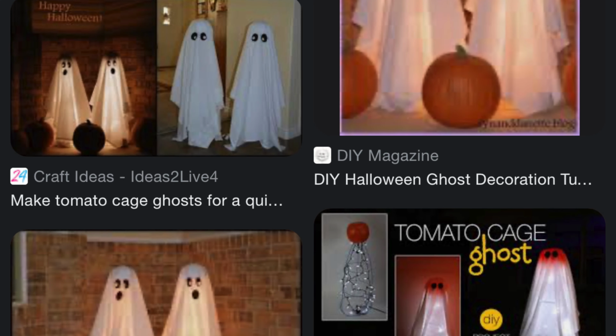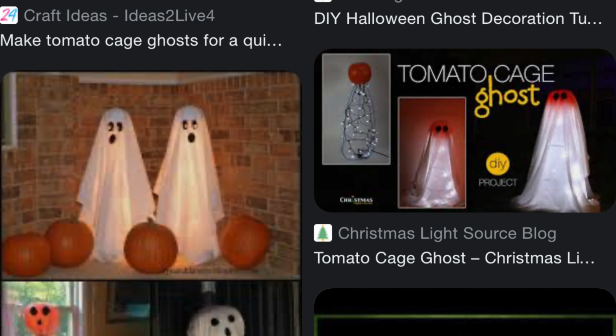So have you guys heard of the ghost cage viral that's going around? It's ghosts made out of tomato cages, but in keeping with my theme, I did witches. So I went ahead and did a little spin on that. So let's go ahead and get into that now.